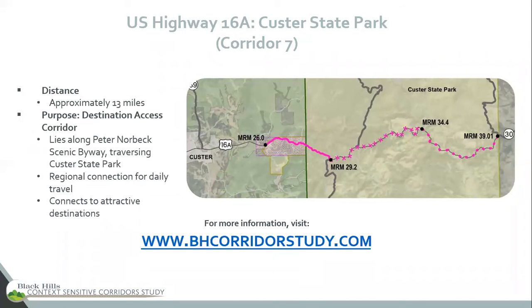For this portion of the meeting, we turn our attention to US Highway 16A, located west of and within Custer State Park. This corridor is approximately 13 miles from end to end and is identified as Corridor 7 within the study. This presentation covers the unique transportation needs and the improvement concepts proposed for the corridor and will provide an opportunity for you to explore some of the more critical focus areas.